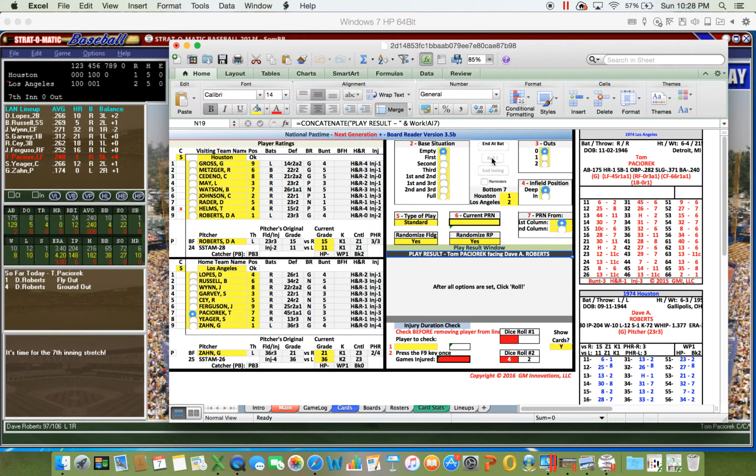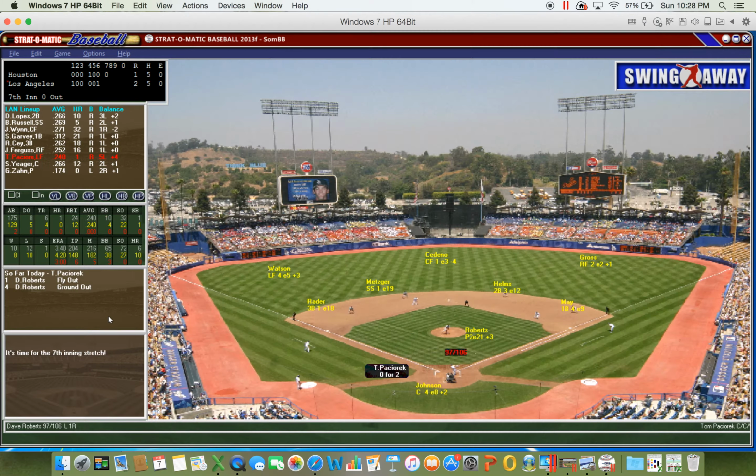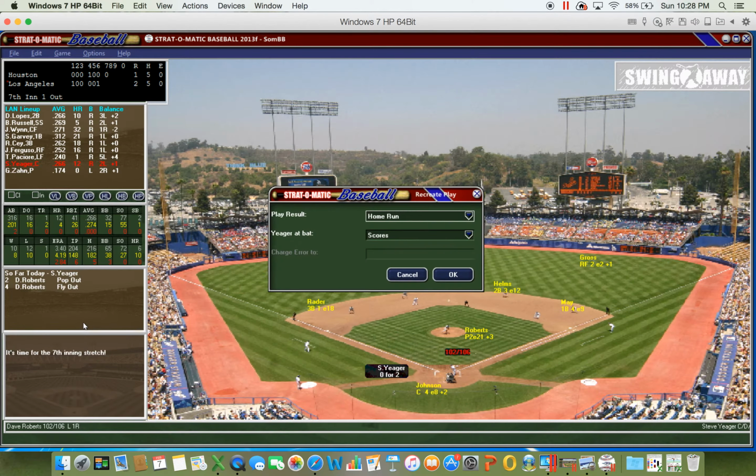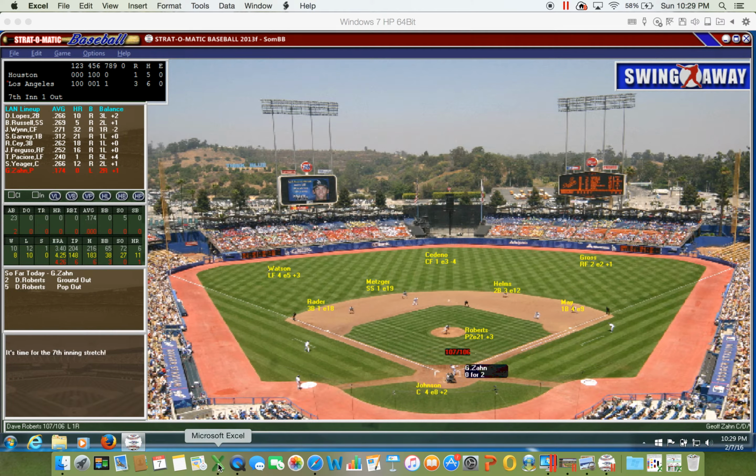Pachorik will lead off. And that's a ground to third, one down. And the next batter will be Yeager, who's 0 for 2. 33-66 is gone, and that is Yeager's 5th home run of the year, and he needed that because he's been way behind his power numbers. So that will make it 3-1 LA. So Steve Yeager pops one out of here, and it's 3-1.